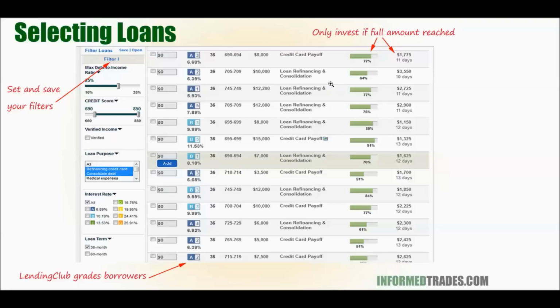Interest payments are issued every month. With a lot of bonds, coupon payments may only come every 3 months, every quarter, or semi-annually, every 6 months. Lending Club pays every month. Here are the filters. There's a whole bunch of options you can filter by. Here are the ones that I filter by.